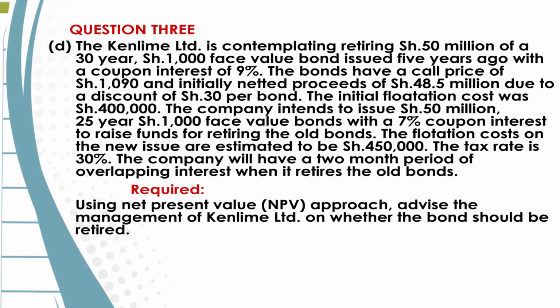Advise the company whether the bond should be retired. So candidates, here we have information in regard to 2 bonds. There is one that was issued 5 years ago. We've been given the details. It was a 50 million 30-year 1,000 face value bond. It was issued 5 years ago with a coupon rate of 9%.